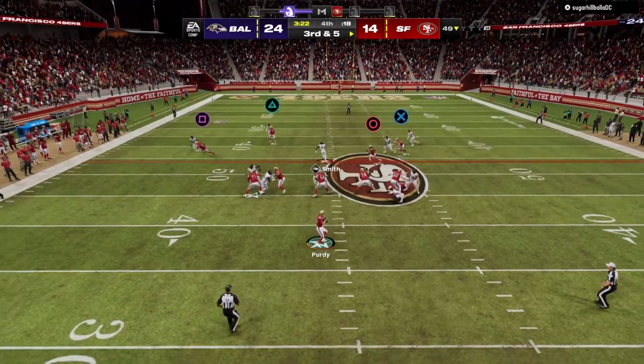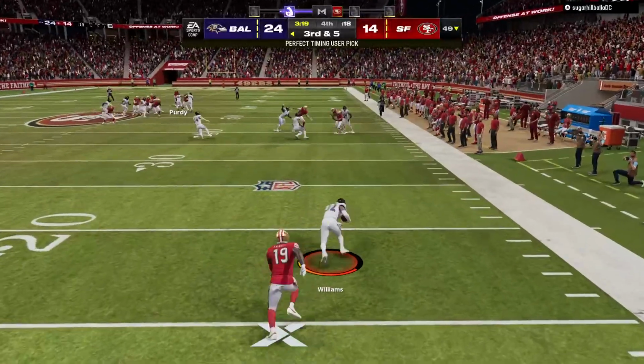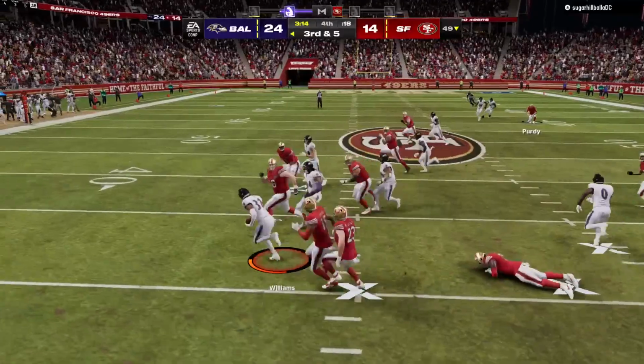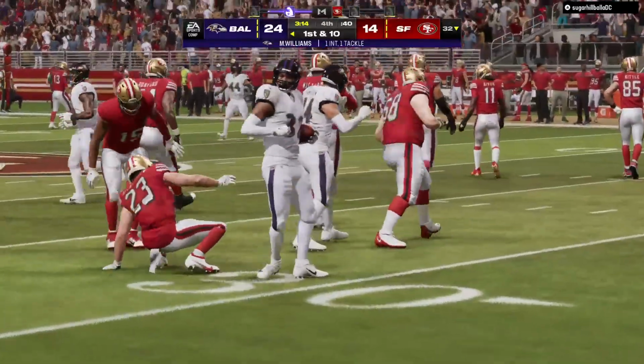Here's Purdy. Oh, he rifles one, and that's going to be intercepted. Picked up by Marcus Williams. And the Ravens are going to have it here at their own 32-yard line.